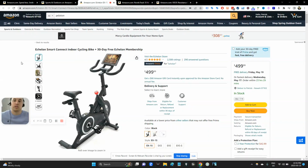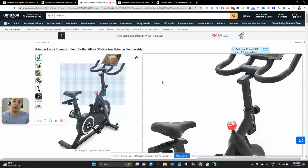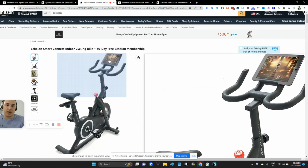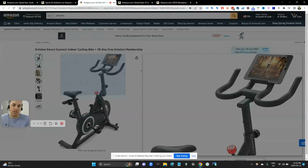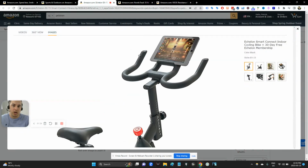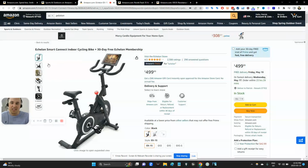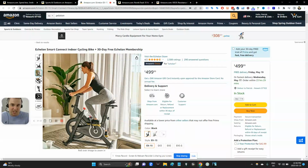This is the Echelon Smart Connect indoor bicycle. $500 price point, so pretty hefty price point there, but it's got the things that you would expect from a Peloton, I suppose. I don't have a Peloton, so I don't know in detail, but you've got the iPad glued to the bike that doesn't go anywhere, and that's what everybody wants these days. That's what the kids are raving about.